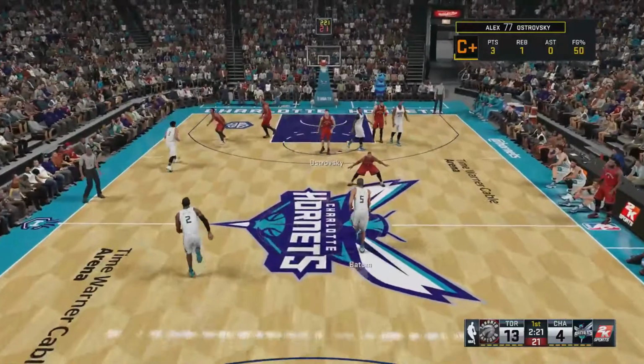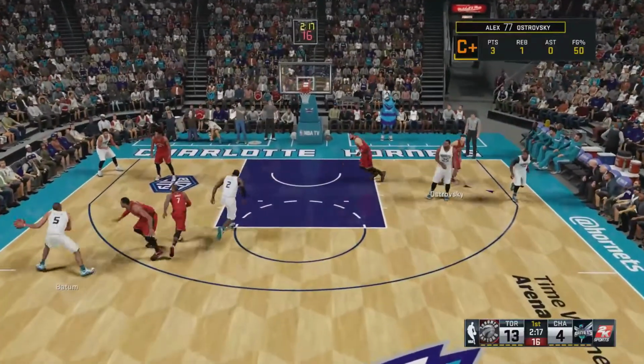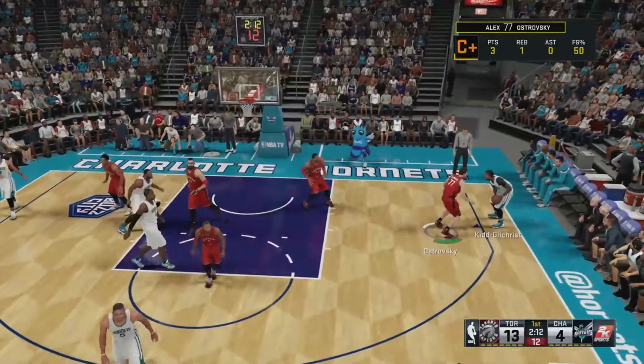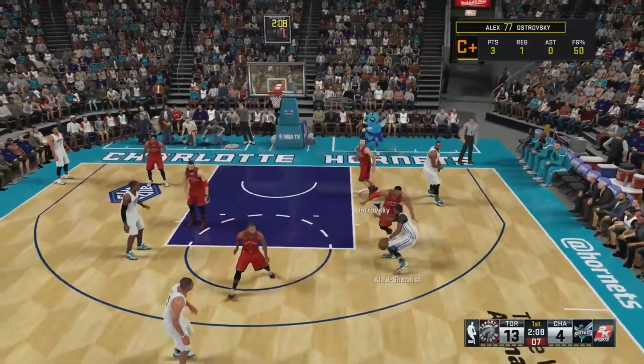It seems that every pass they make is leading to a score here. I mean, that's just exquisite ball movement. And that's because the ball is looking for the best shot, and it's really paid off for them during the run. Now here's Kid Gilchrist.